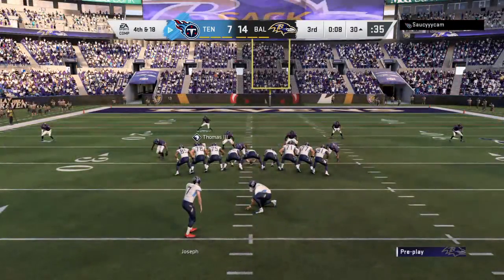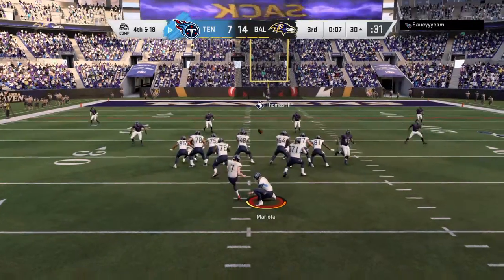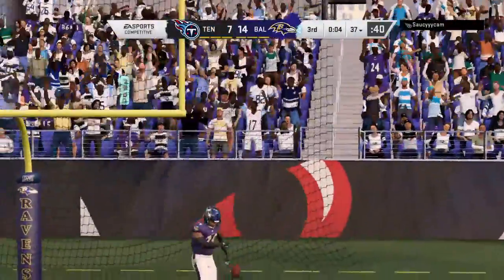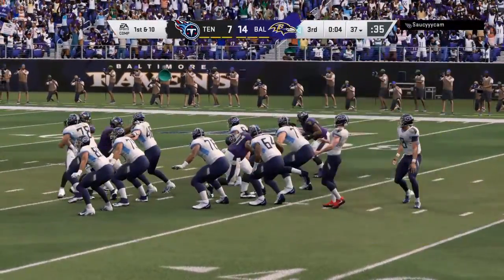Now Greg Joseph for the field goal try. It'll be a 47-yard attempt from the left hash. And that is no good. And this score will stay right where it is. Down here in the 3rd quarter, obviously that's one they could have used.